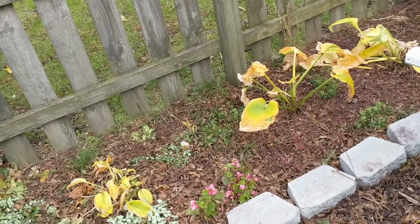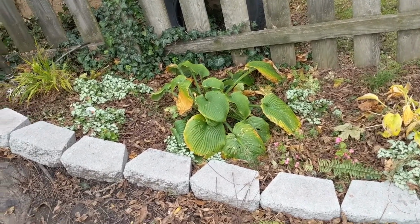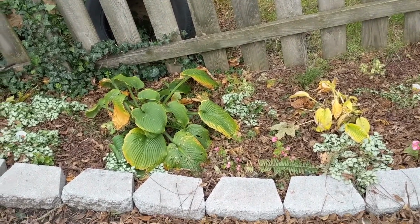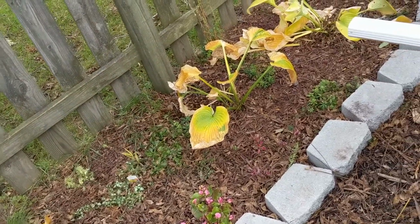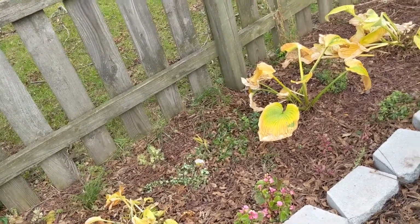Hostas are super tough, which is why I committed to the hostas. And lamium is really tough, so I committed to the lamium this year. And so far, the lamium's going strong. It looks great. So I'm hoping that that will be the new direction that we go with this bed, and I think it'll look even better next year. But I'm excited.